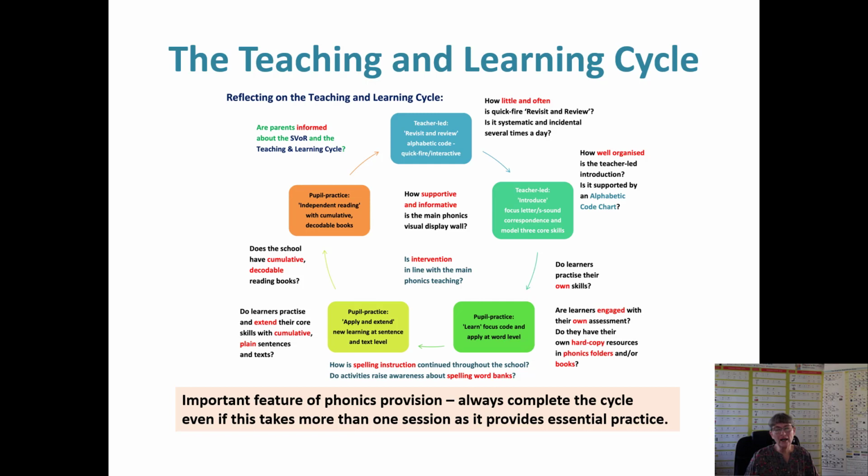And then we've got apply and extend. So we're talking about then going on to sentences and text and meaning making. And also we need to think about spelling word banks and then practice of reading actual books. That is a lot. And to suggest that that teaching and learning cycle for a piece of code can take place in 20 minutes or 30 minutes or in one session is highly impractical.